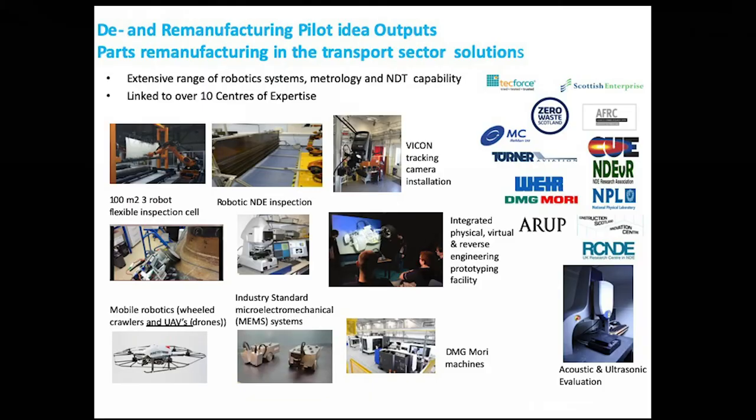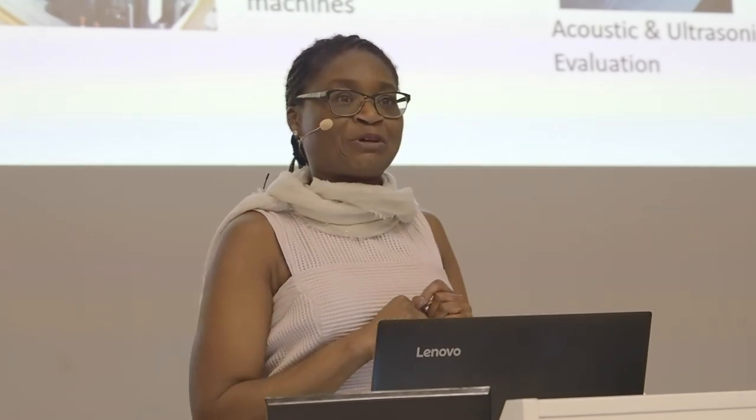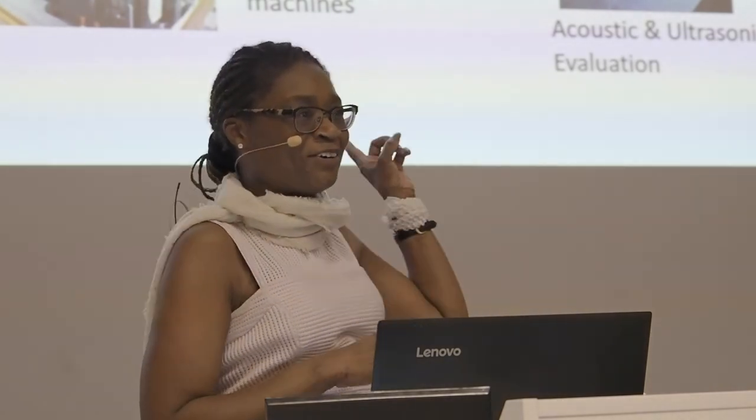So these are examples of some of the machines and equipment we have already for the Scottish node of the Distributed Remanufacture Vanguard initiative. We have an extended range of robotic systems, metrology and NDT capability, and we are linked to over 10 centers of expertise. The companies there are the ones that have already signed up. So we are looking for more equipment and more money to add to this from Europe. And we will get it because we don't leave officially for, I think, 2 years. So we will get it, yeah.